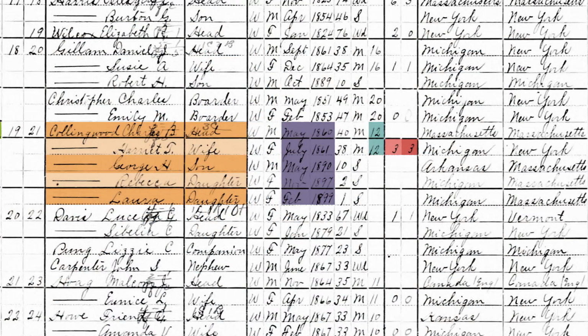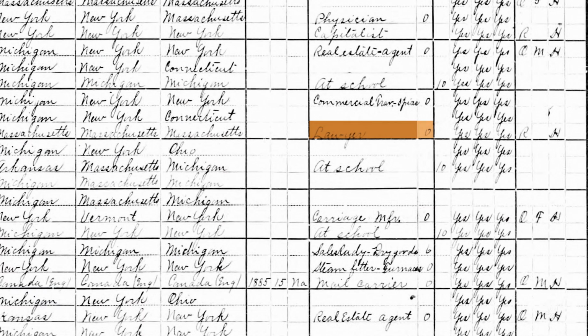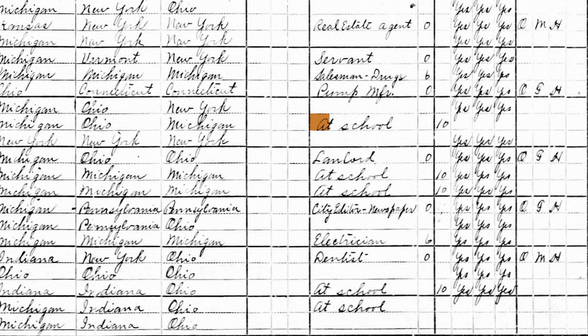Now note that I said she has 3 children. There is no evidence here that Charles is the father of those children, but we can make a reasonable assumption that he is, and then prove it with other records. Charles is a lawyer and was not out of work in any of the preceding months. But notice his neighbor, a sales lady at a dry goods shop, only worked 6 out of the last 12 months. George Collingwood, their 10-year-old son, was at school for 10 months of the last year. Looking around the neighborhood, there were a lot of kids in school.